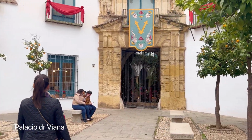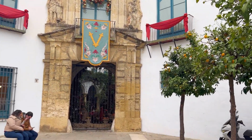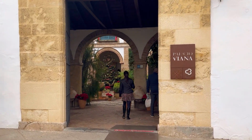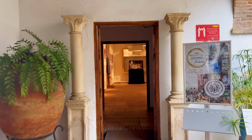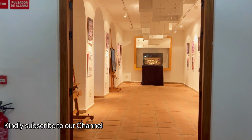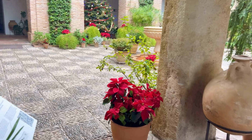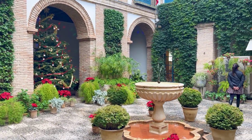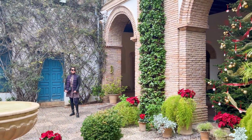The Viana Palace is a historic mansion with an extensive collection of patios and gardens. It dates back to the 14th century and originally served as a noble residence. The elegant facade, intricate stonework, and ornate details are complemented by its 12 beautiful patios and gardens, each with its own unique design and ambience. These patios are adorned with colorful flowers, citrus trees, fountains, and decorative tiles, creating a serene and picturesque atmosphere.